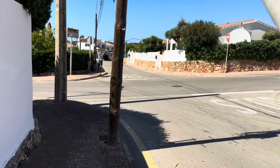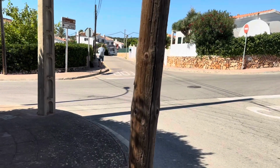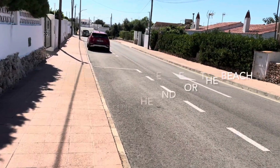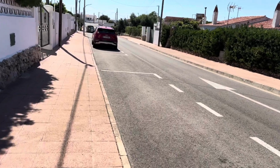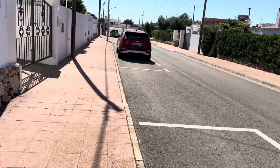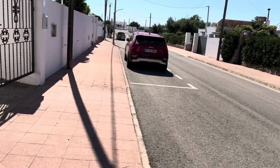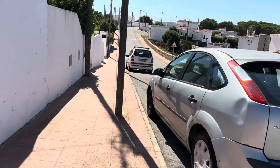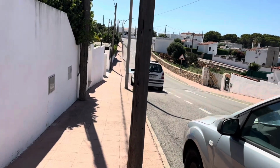Now, if I was to go straight down this other road across the way, it would take me towards the beach, but as you'll see later on in this video, if you stick around, there are plenty of other ways to get to the beach. So I chose to go left here and then walk up this straight path. As we walk down this road, when we get to the top of the road, we can either go left or right again.